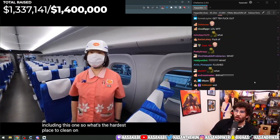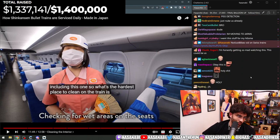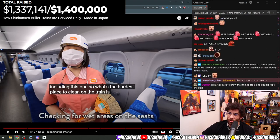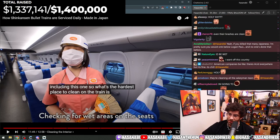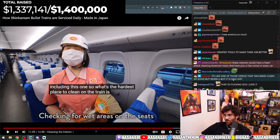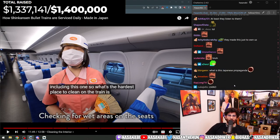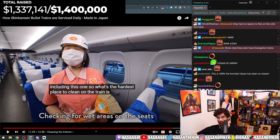So, what's the hardest place to clean? Oh, on my train? God, stop! Dude, it's yet another instance where the workers know better than the management. See? People always act like workers don't know shit. They're cleaning all the salaryman tears. Yeah, if you killed that many Japanese, I'm pretty sure you'd sink below Logan Paul, and no one's done that before. Yeah, maybe I'd have his career. Yeah, they're gonna have to clean my moisture off the planes after the trains after I'm done with this.